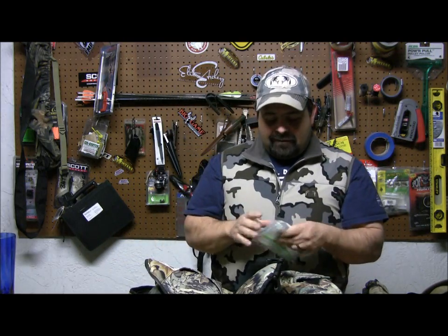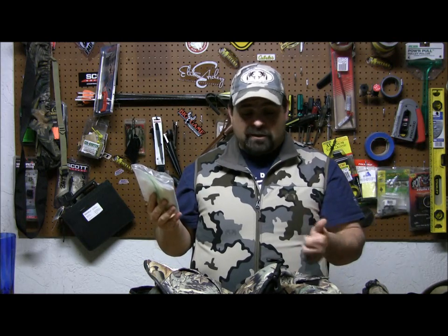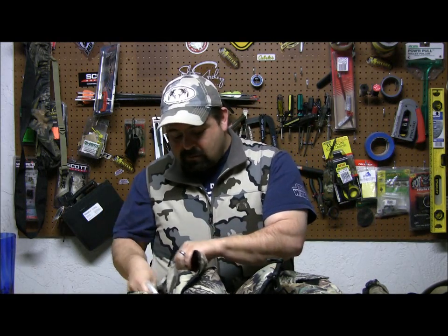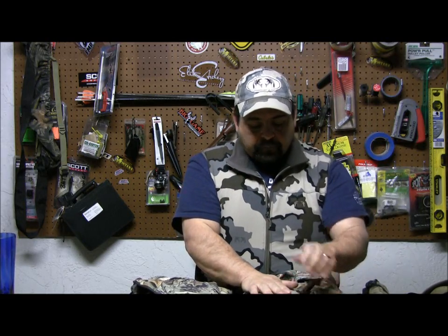Got all my licenses. I save them in a plastic bag just because I've got a ton of them now for New Mexico, Arizona, Colorado, Texas, wherever I hunt. So I just put them all in one thing and I know I'm good to go. Oh, and the White Mountain. So that's almost everything except for two things: my food and first aid kit.